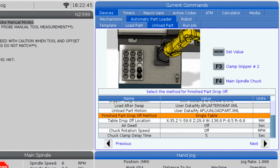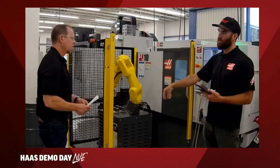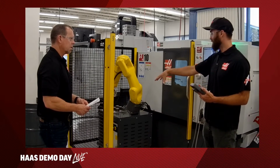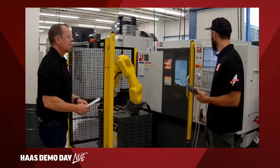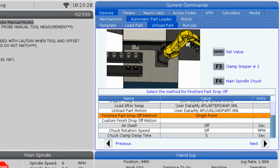We have another new thing to the robot here, which is the part drop-off method. We have a few different methods right now. We have single table, which is what you're used to on the APLs, what we just showed. It'll pick up the part in one spot on this table, and it'll place the finished part back in that same spot. Symmetric dual table, so you would have a second table set up, and it would place the finished part on a second finished part table. Single point would be similar if you had a conveyor feed. You'd pick up from one location only, and drop off in one location only, on the conveyor. Exactly.